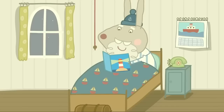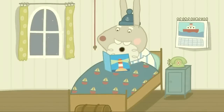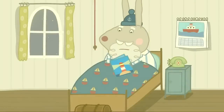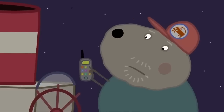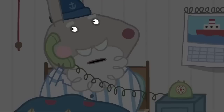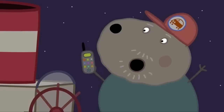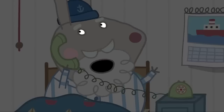Grampy Rabbit is ready for bed. My new book, How to Run a Lighthouse. Chapter 1. I'll read the rest tomorrow. Better turn the light out. Oh, where did the light go? Do you know what time it is? I've just turned the lights out. Yes, we know. Could you turn the big light on again? Oh, sorry!